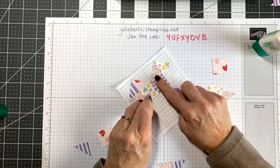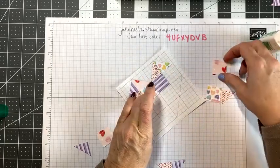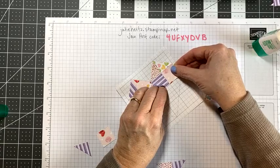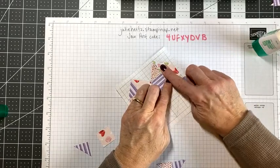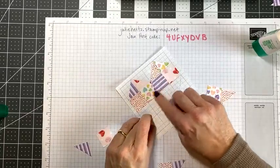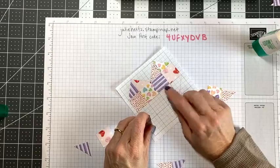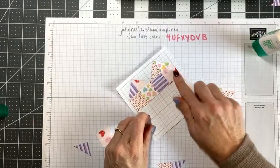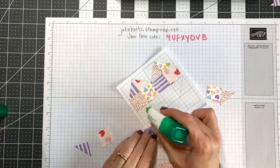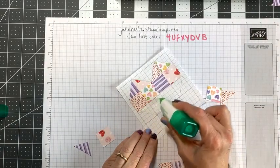It's nice working with these bigger pieces too. They're a lot easier to handle. Because with quilt cards and quilt blocks, when you're doing paper, you tend to work with some tiny pieces. Okay, and then we'll get this half square triangle and this square.